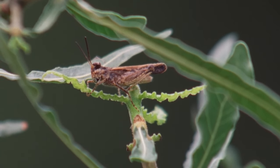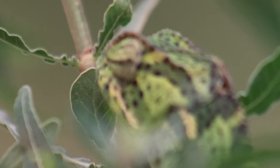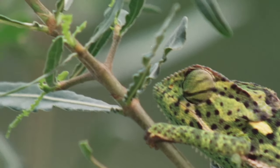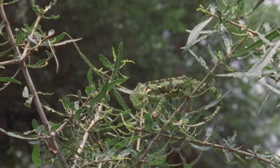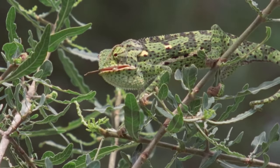Behind those sharp eyes is a remarkable brain to process all that visual data. By shifting his focus, this Special Forces sharpshooter can accurately estimate distance, even with a single eye. When both eyes lock on a target, it's game over, as the chameleon deploys its ballistic tongue at almost 100 kilometers per hour.